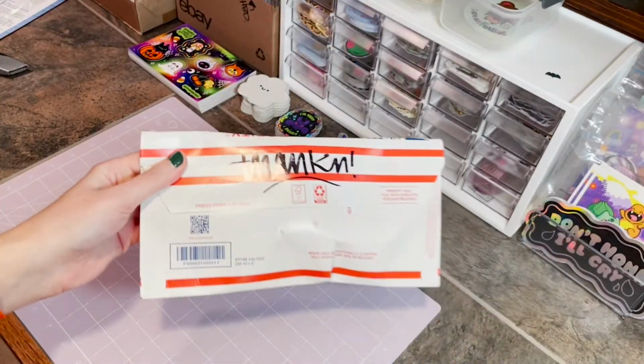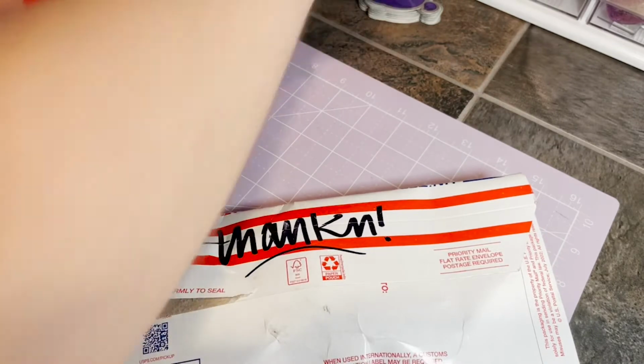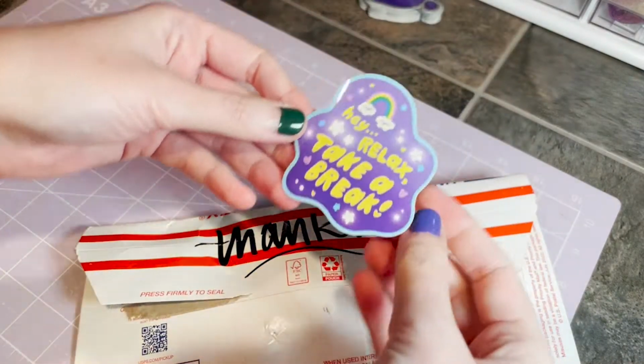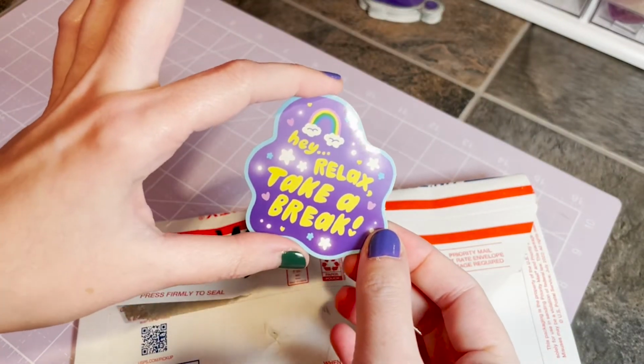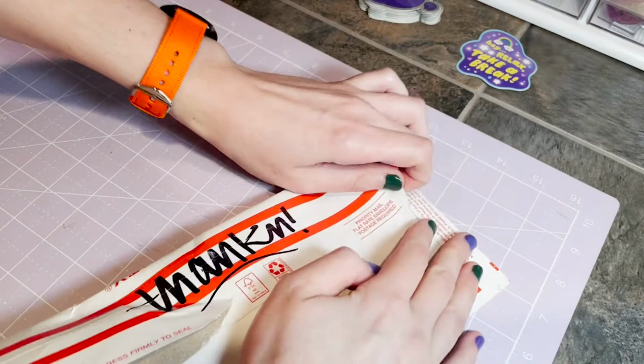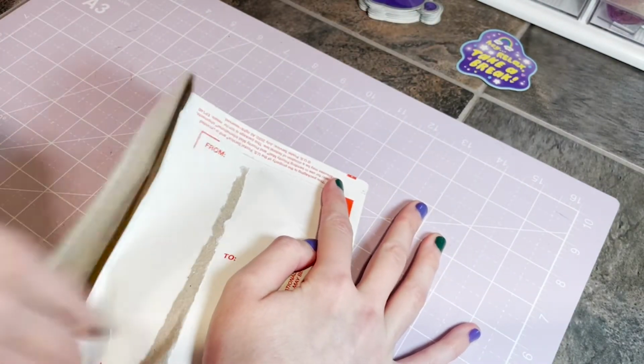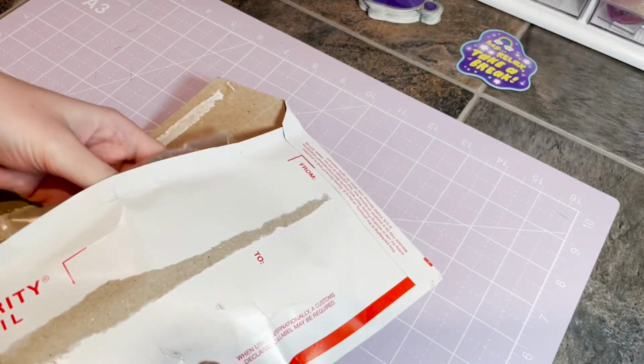Next thing that I have here is from Sticker Ninja. I'm super excited about this. Oh my gosh. Okay, so hold on real quick. This is going to be this sticker, but glittery. This was my first Patreon sticker way back in April, and I love it so much, and I wanted to reorder it for this shop update with a new little twist.